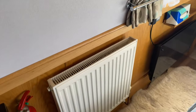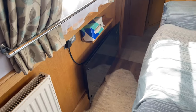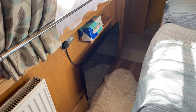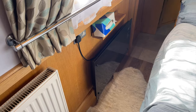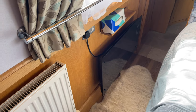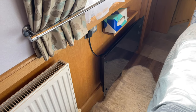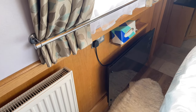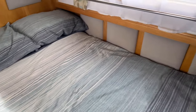And there's a radiator that's in the bedroom. That is an electric radiator. I don't think we've ever used it. We had it at the house. It's a nice one, so we've hung it on the wall in the bedroom. And if we are either in a marina or if we plug up to the generator, we can use that as well as extra heating in the bedroom.